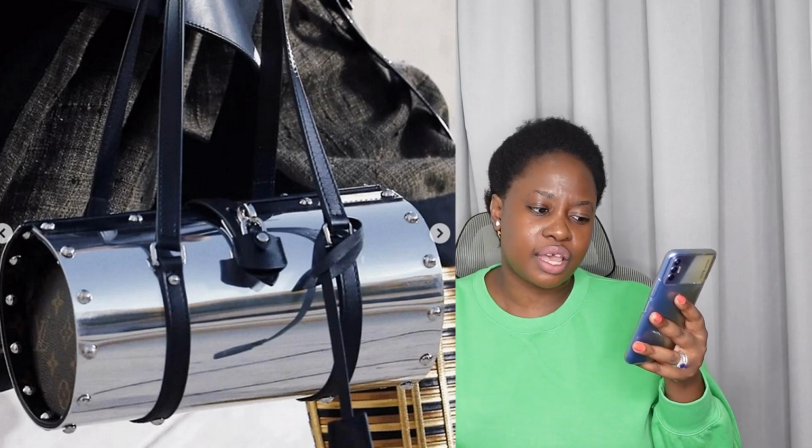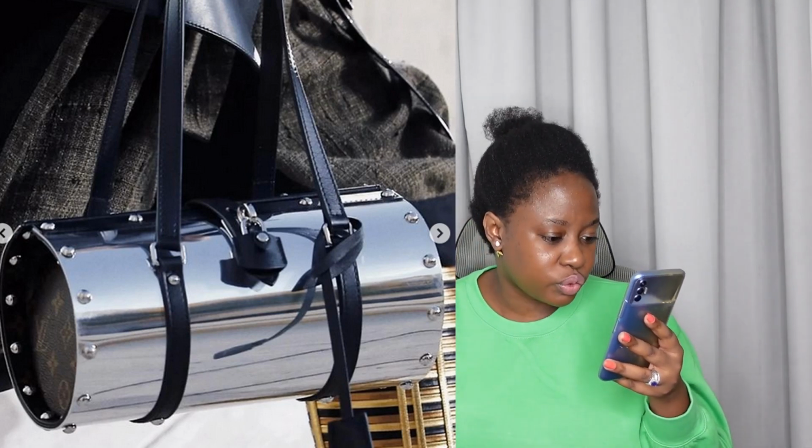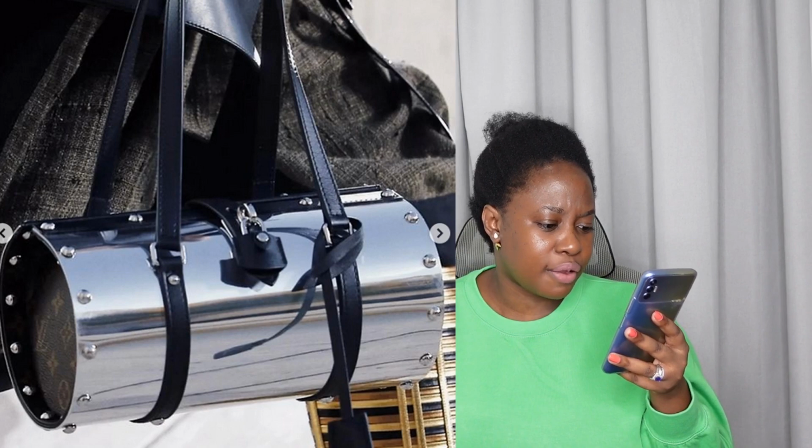Now, there are a lot of these bags that look like cylinders. I don't think that these are going to make it into production. These seem like they're just for the catwalk. There's this huge one here with this monogram on the side. Again, I think this is a catwalk piece.